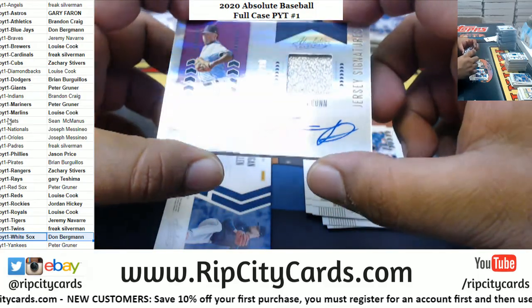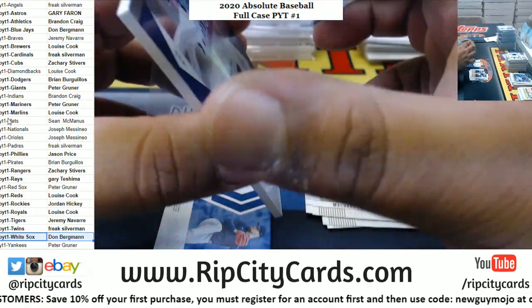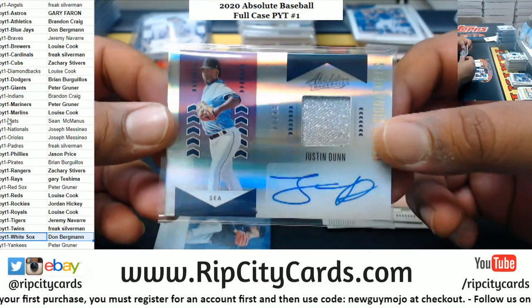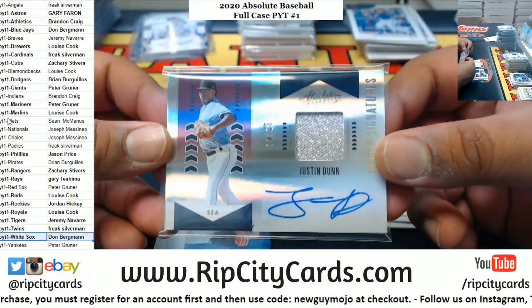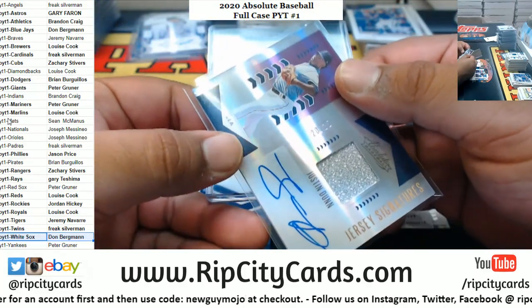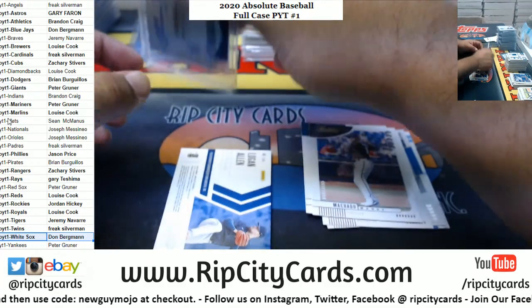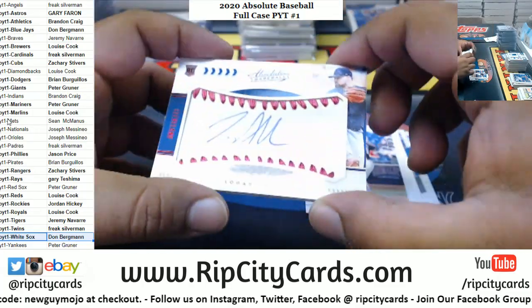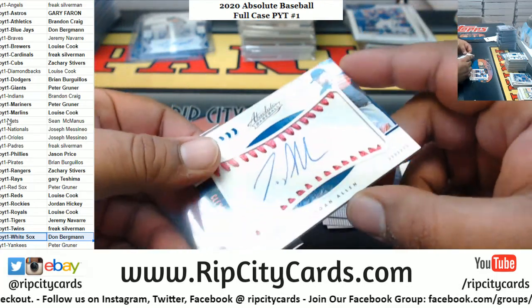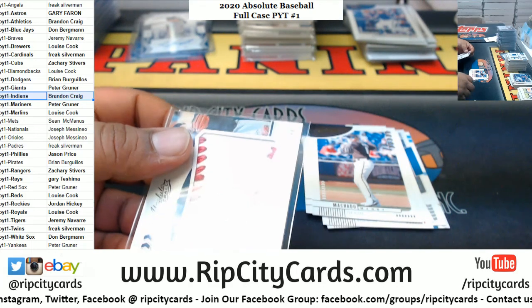We got Justin Dunn to 25. The rookie jerseys. Yeah, that's what it was called, right? Leather and Lumber, yeah. I mean, I like it. It's a nice, simple design. And Luis hit a bunch in this. Man, this is Mariners, right? Yes, it is. They're already on the board for Pete. Last hit mojo is Logan Allen to 75 for the Indians. Brandon didn't have a hit until now. Very nice. There you go. And that's going to do it.